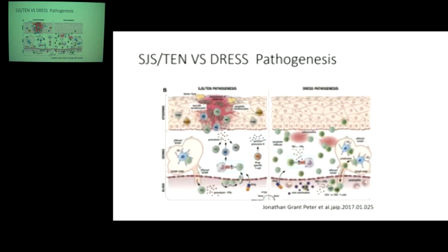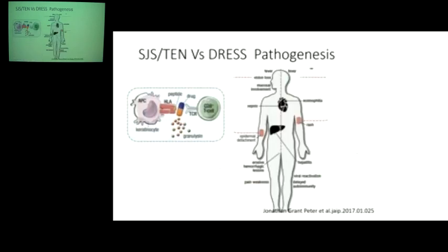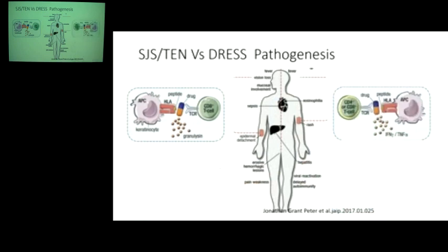In DRESS syndrome, the pathogenesis occurs in the dermis. The main cells involved are CD4 and CD8 cells, which mainly cause release of TNF-alpha and interferon gamma, and there is also viral reactivation. As you can see, cytotoxic T cells are involved in SJS/TEN, and CD4 or CD8 cells are involved in DRESS syndrome, causing various types of manifestations.